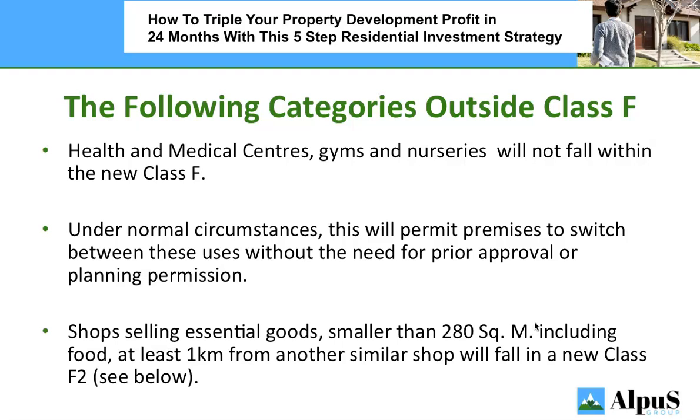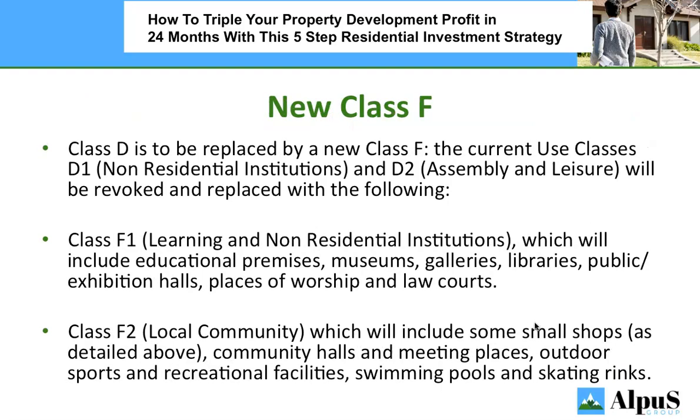Under normal circumstances, this will permit premises to switch between these uses without the need for prior approval or planning permission. Shops selling essential goods smaller than 280 square metres, including food, at least 1 kilometre from another similar shop, will fall in a new Class F2, see below.